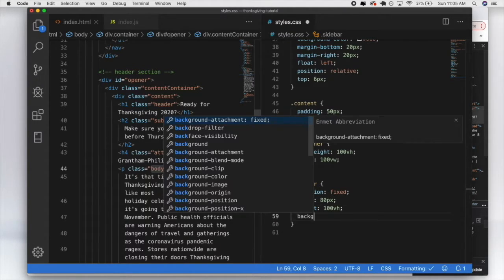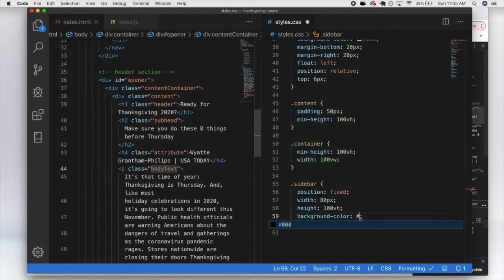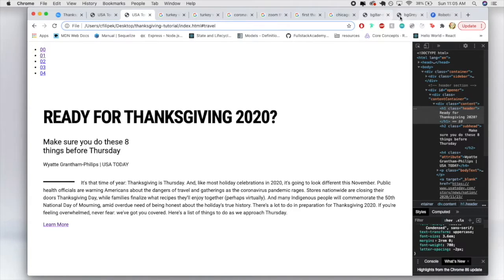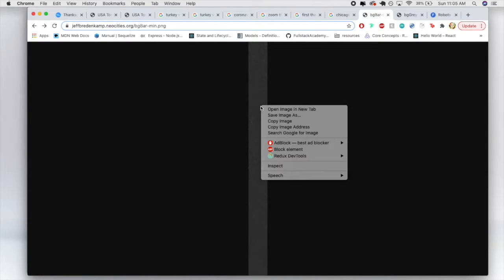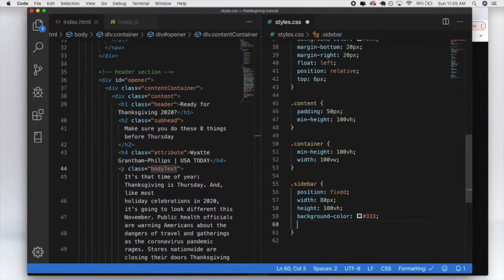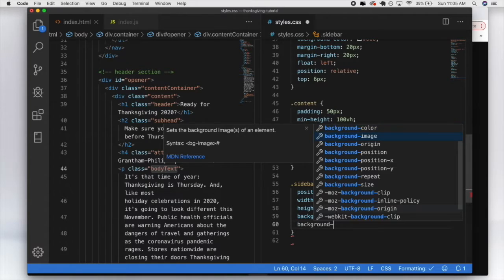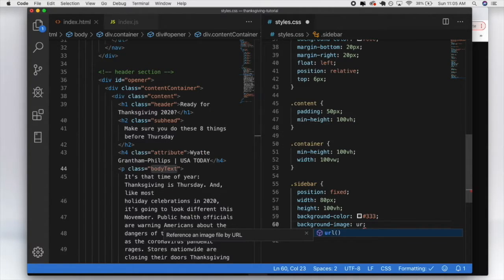Background color of, I'm going to do this nice gray. And then I'm also going to give it a little bit of texture. So I have this bar here, and see it has the texture. So I'm going to copy the image address. And I'm going to go background image URL and paste the URL in. Save that and let's see what's going on now.